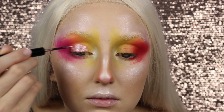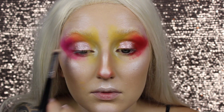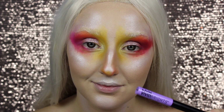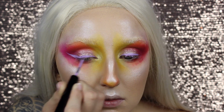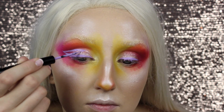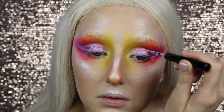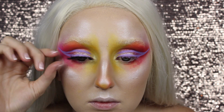Once I've got them nice and set and blended, I'm going to take a NYX Lip of the Day. This is a metallic lip liner that also works really great on the eyes. I'm going to lightly blend that over the lid and set it with a bit of the highlighter that we used earlier just to give us a really bright metallic look. I'm going to take the Vivid Brights eyeliner in a soft lavender shade and create a graphic wing. I wanted this to really stand out with the coloured bases, so the pink and the red really stand out with the soft pastels.